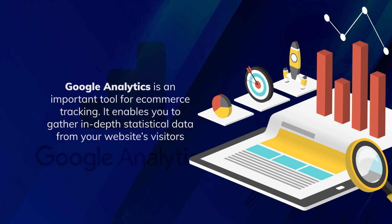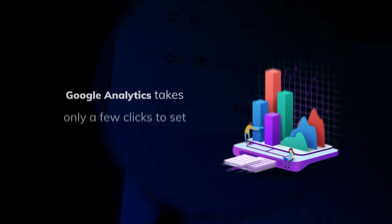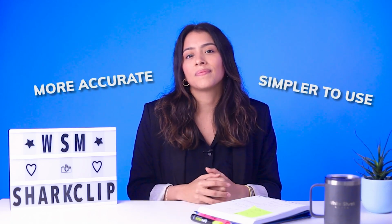It enables you to gather in-depth statistical data from your website's visitors. Also, it provides different metrics and reports to help you understand your customers' behaviors and track the number of transactions. Google Analytics takes only a few clicks to set up, and the exact steps depend on your website. Additionally, with the recent shift to Google Analytics 4, the analytical tools are now more accurate and simpler to use.